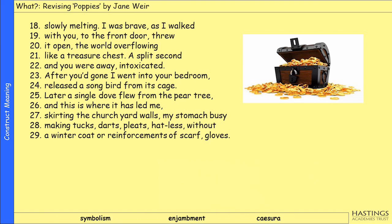All my words flattened, rolled, turned into felt, slowly melting. I was brave as I walked with you to the front door. Threw it open, the world overflowing like a treasure chest. A split second and you were away, intoxicated. After you'd gone, I went into your bedroom, released a songbird from its cage. Later, a single dove flew from the pear tree, and this is where it had led me. Skirting the churchyard walls, my stomach busy, making tucks, darts, pleats, hatless, without a winter coat or reinforcements of scarf, gloves.